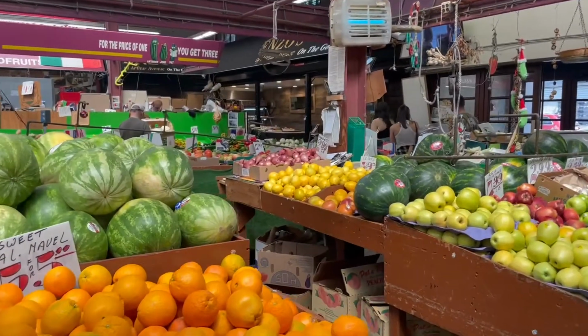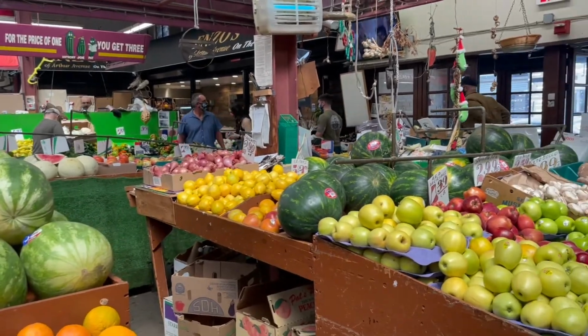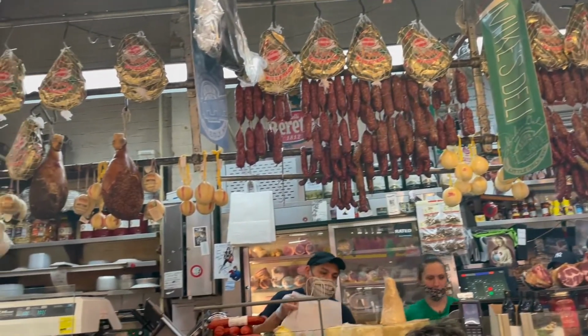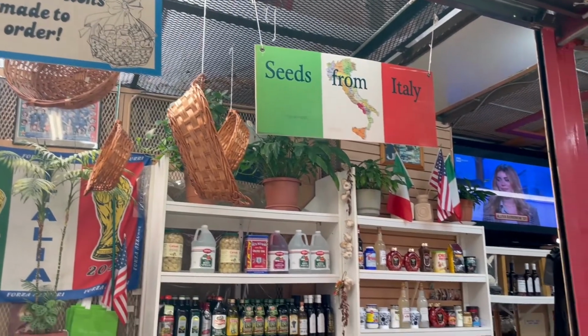And after that, take a walk around the market and see what it has to offer. I love seeing all the salamis and prosciuttos and cheeses hanging from the ceiling. It's so cool to see all these Italian specialty items in front of you, especially stuff that you've never seen before.